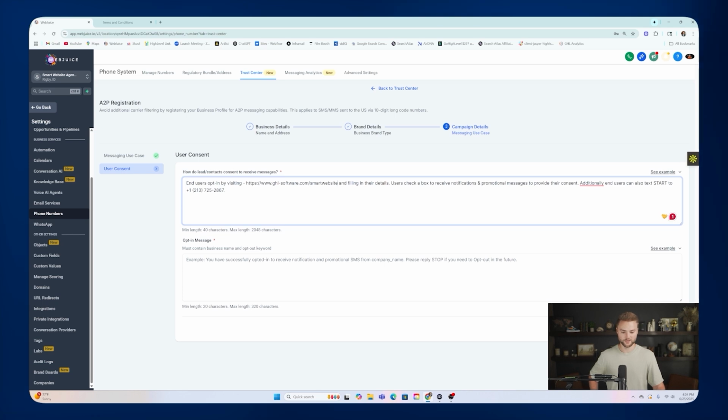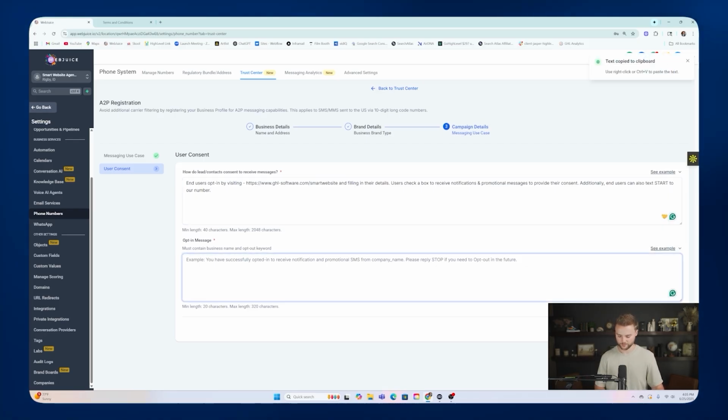Users check a box, which is that little checkbox on the funnel. They check a box to receive notifications and promotional messages to provide their consent. Additionally, this one doesn't have a comma. Additionally, end users can also text start to, and you can just type out our number because I don't remember the number we put in or we purchased. That's fine right there. And then this next one, we click see example, copy it, paste it in.